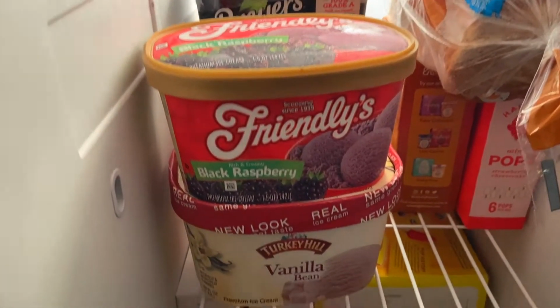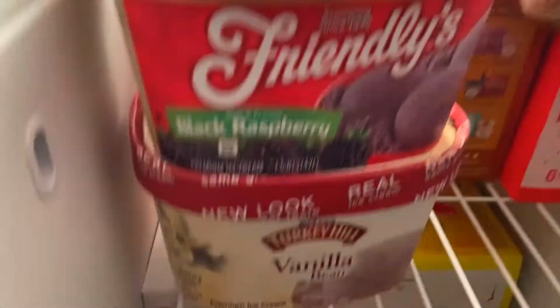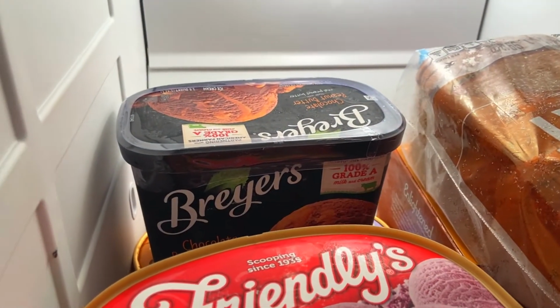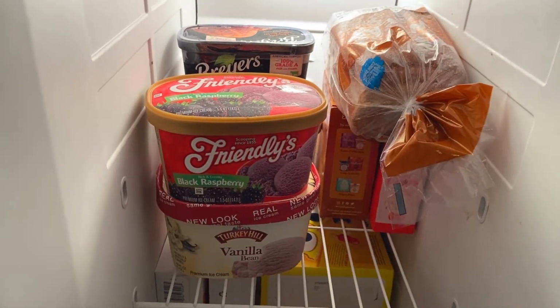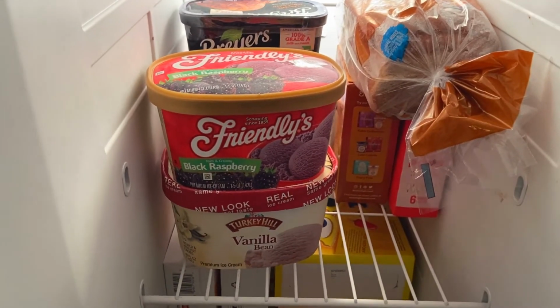And then after doing some research, we found that these ice creams, the Friendly's Black Raspberry, Turkey Hill Vanilla Bean, and Breyers Chocolate Peanut Butter, are all gluten-free ice cream. There are lots of other flavors that are gluten-free, but these are the ones that stood out for our family in particular.